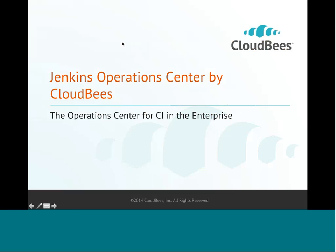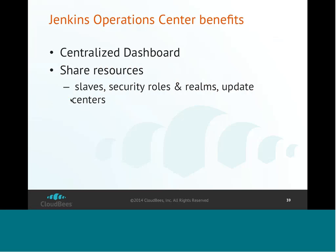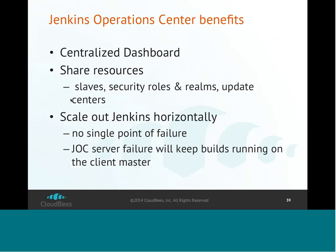The other key product that was key to our scalable architecture today is Jenkins Operations Center. It brings you a centralized dashboard. You share resources: you can share slaves, you share your hardware, you can share security roles and realms, you can share an update center to keep your Jenkins infrastructure under control. And this allows you to scale out Jenkins horizontally.